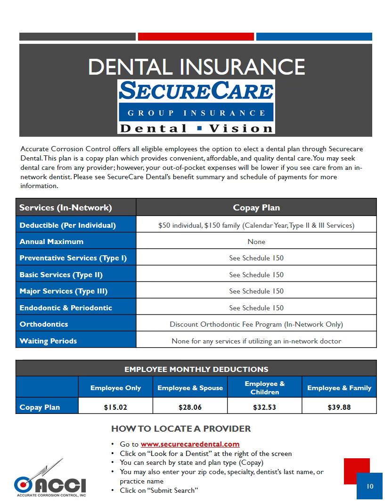Another great feature of this plan is there is no annual max benefit, meaning as long as you need dental services and you're using a Secure Care Dental dentist, Secure Care will continue to provide payment on your behalf, and you will have a portion of that cost going forward as well. To find a contracted dentist with Secure Care Dental, please go to the Secure Care Dental website. You'll see information located on the bottom of page 10.